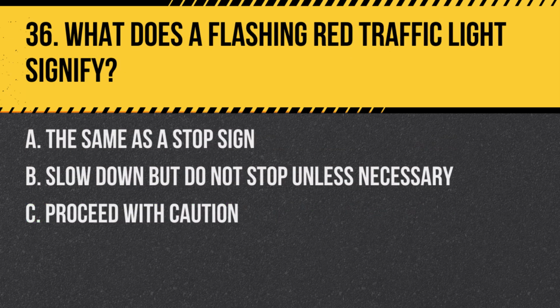Question 36. What does a flashing red traffic light signify? A. The same as a stop sign. B. Slow down, but do not stop unless necessary. C. Proceed with caution. Answer. A. The same as a stop sign. Drivers should come to a complete stop and proceed when safe.